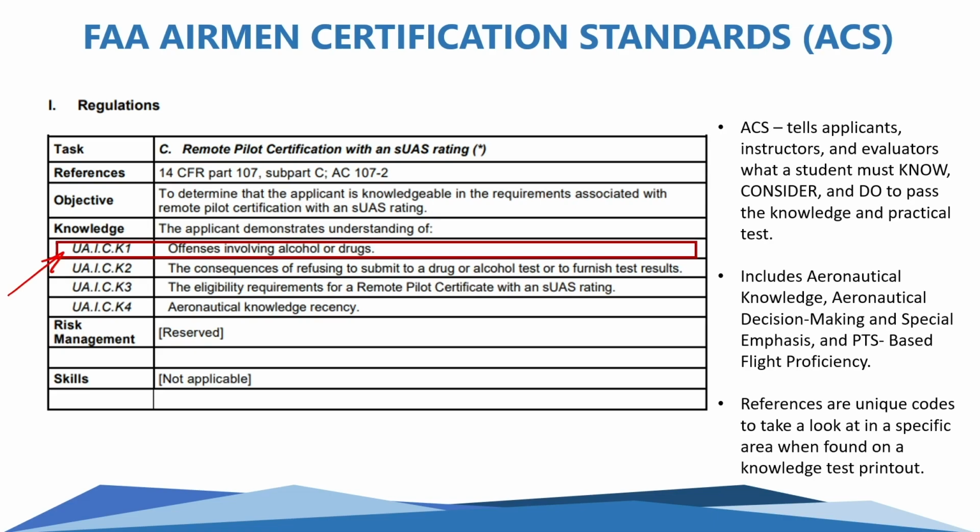In the event that you end up getting a less than perfect score, or less than 70%, you will have to meet with a flight instructor and review your deficiencies, and that's where we look at these codes here on the left-hand side. We'll ask you, do you remember a question involving offenses involving alcohol or drugs? If you don't remember it, then we will jog your memory and talk about it generally to make sure that you're comfortable answering it. Once we are satisfied that you've been retrained in your deficiencies, we'll sign off on your test, and then you can go take your FAA written again.